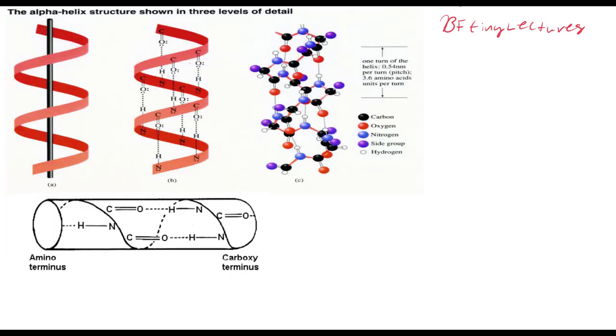Okay, so that in the red is actually an alpha helix. The first thing you need to realize is that alpha helixes are kind of like a phone cord structure, right? It looks like a phone cord, and what you see here is the red ribbon is the alpha helix. Again, it looks like a phone cord for those of you who were born in the 90s. Alpha helixes only involve one polypeptide chain.